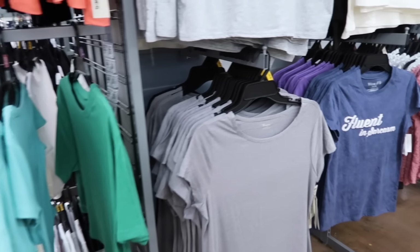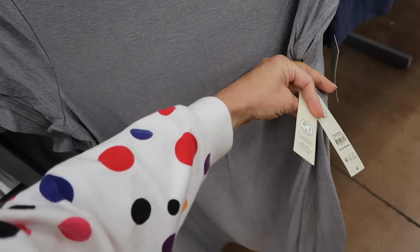New color in the t-shirt dress from No Boundaries. These have that crew neckline, short sleeve. It's more fitted. Pretty sure these are only $5. We saw them in black and pink.